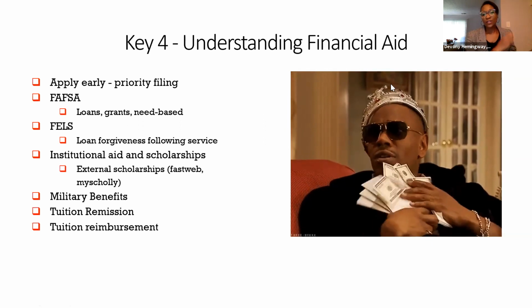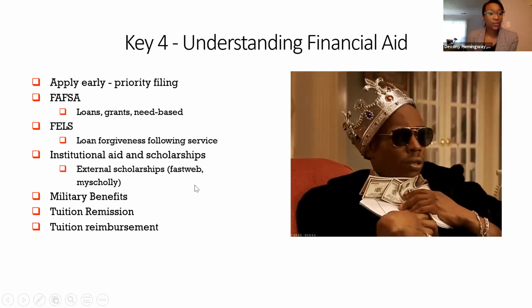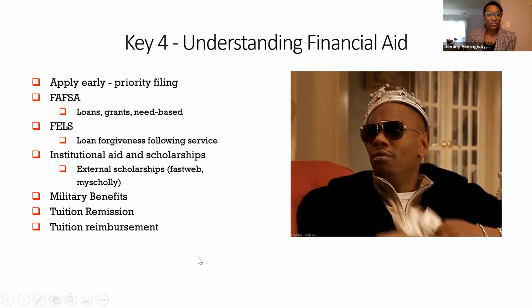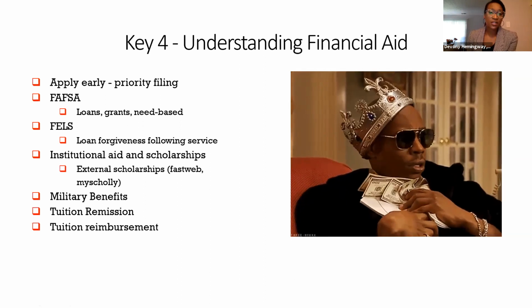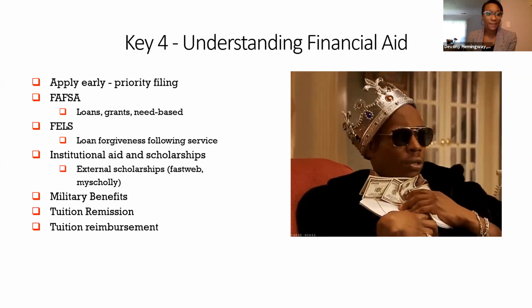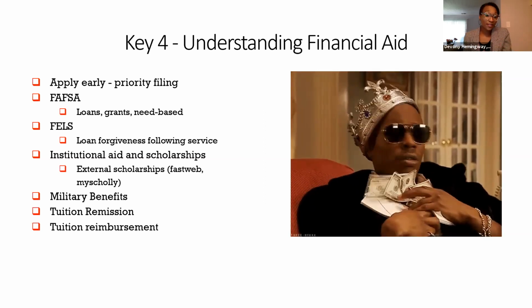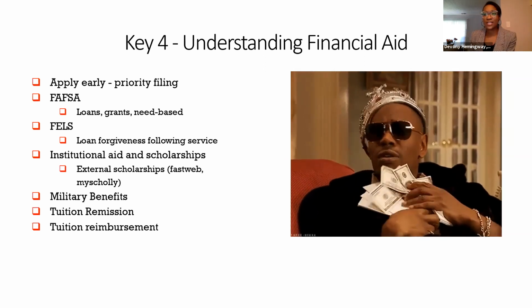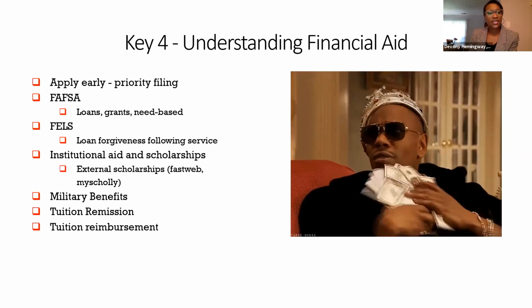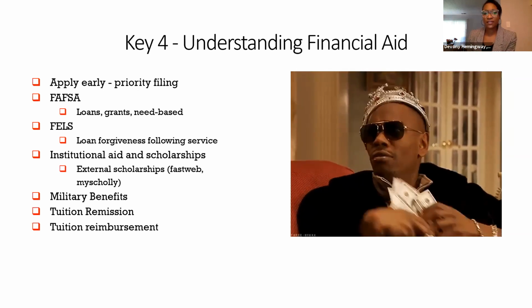Now, there's also the other piece of external scholarships. It's going to take some legwork on your part, but really make sure you do your research for those. There's millions of dollars in scholarship money that goes unawarded every year just because people don't apply for it. Apply for the ones that range from $50 scholarships to $500 scholarships. There's scholarships if you're left-handed, scholarships if you're a minority student, things of that nature. So just make sure you're really doing your research to figure that out.